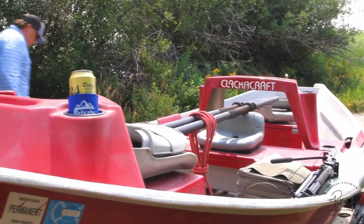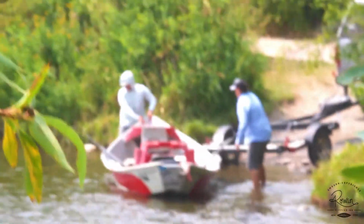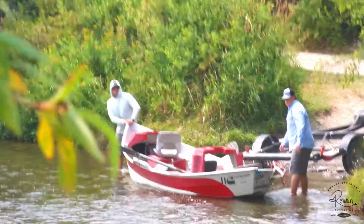You're going to drive out to the water. You're going to have 8 hours on the water. You know, that's from when the boat leaves the boat ramp till it shows up again or till you step foot on the water. You're going to be out there for 8 hours.